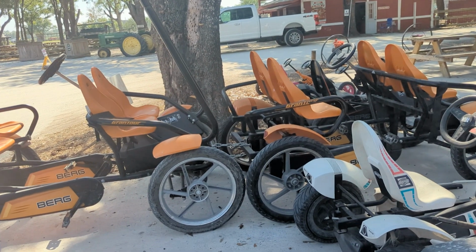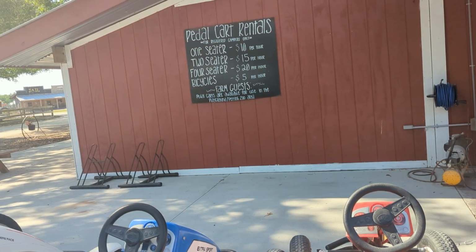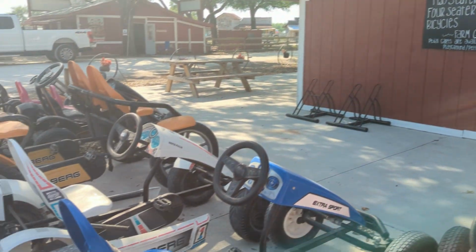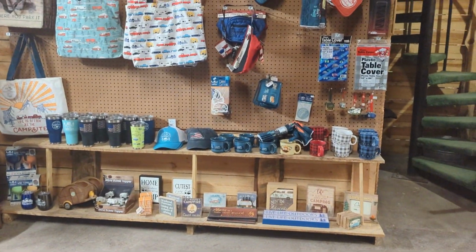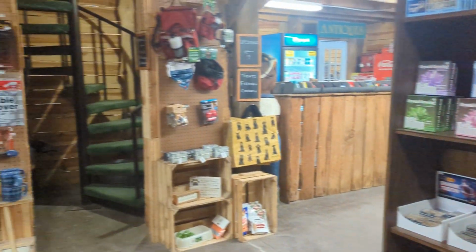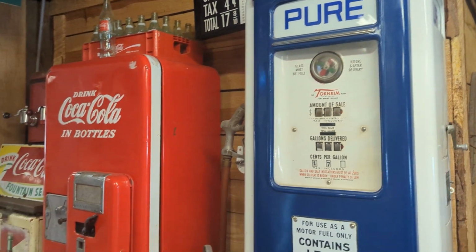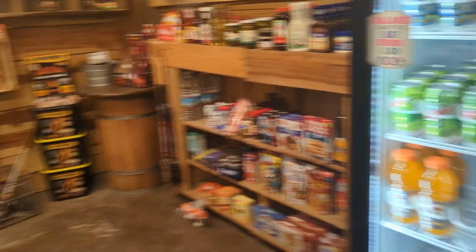They do have these pedal carts, which is kind of cool. It's not too bad for an hour, but you have to be a camper here. I love these kind of blankets. They have typical camp stuff, like decor, random crystal things, T-shirts, an old gas pump in here, an old Coke machine, and food and whatnot.